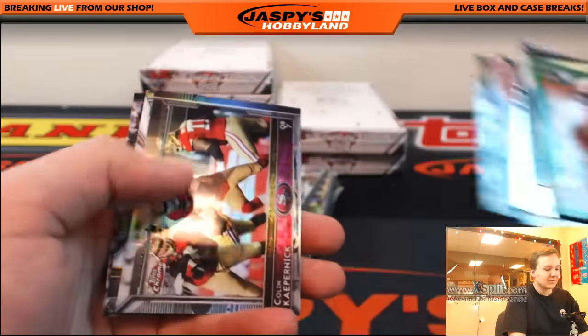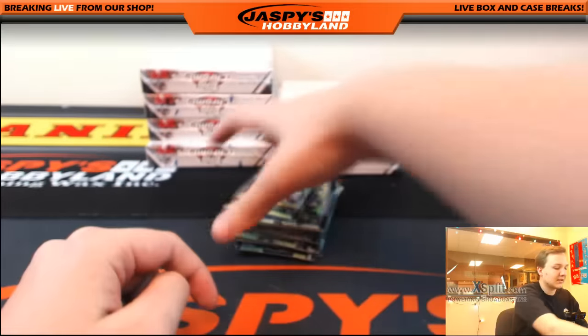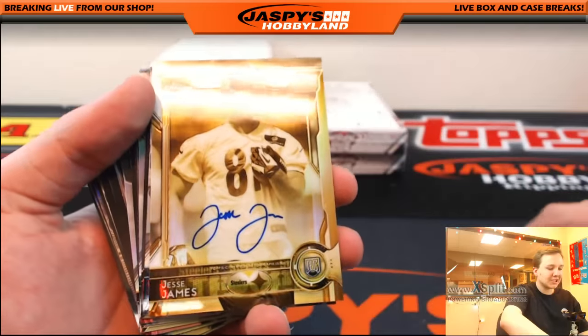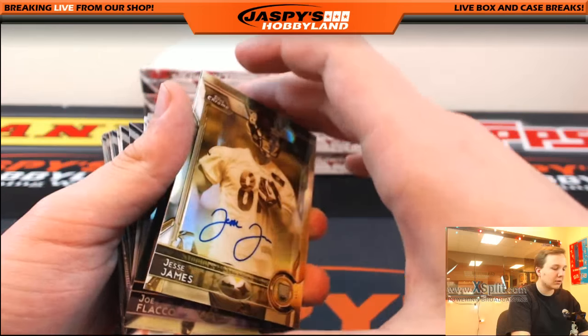Somebody sees gold. Colin Kaepernick Refractor? Yeah, that was that one, I think. Jameis Winston. We got a sepia autograph. Jesse James. Nice. Sepia auto. Another color auto.